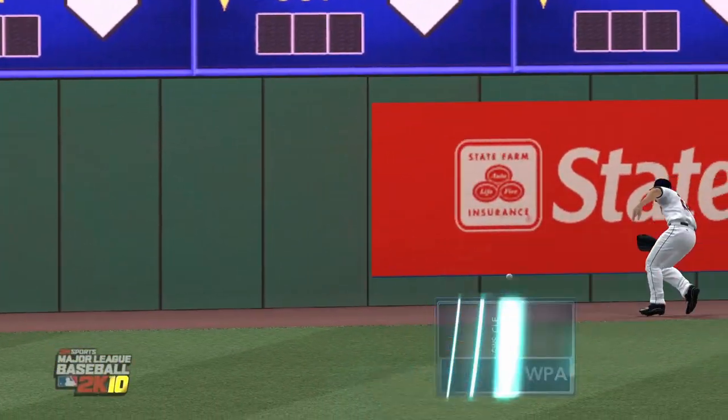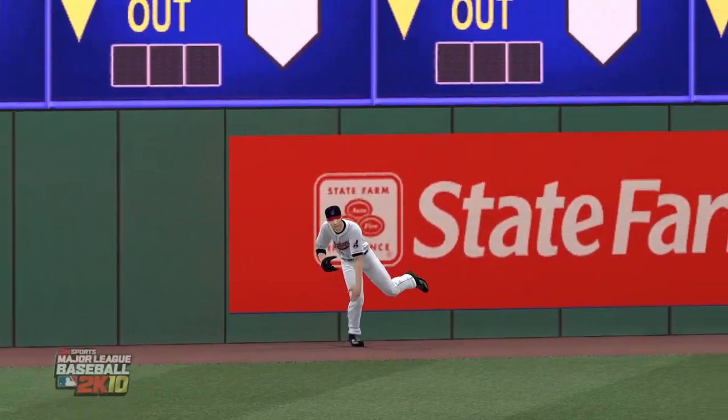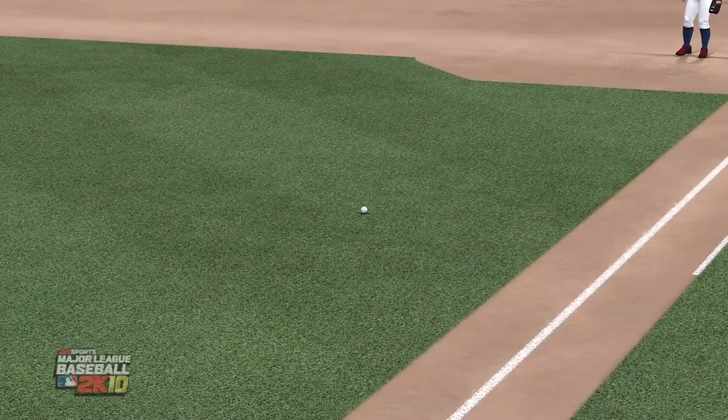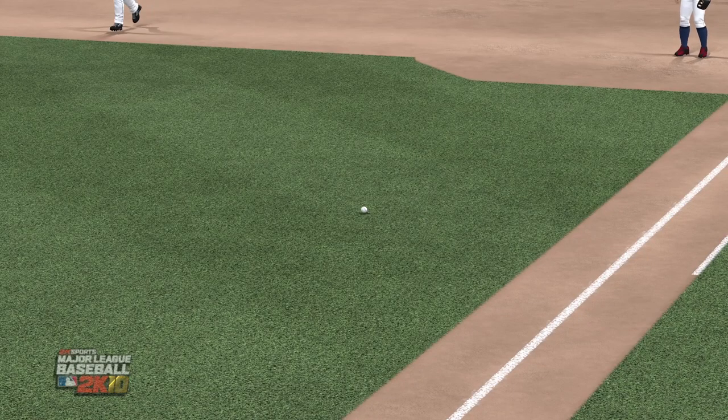Let's take a look at our Pepsi WPA chart. Well, he makes it all the way home. You see this so seldom. It is an inside the park homer. Well, I thought all along it's going to be a triple, but no, he didn't let up. He turned on the jets around third base, and he makes it in safely.